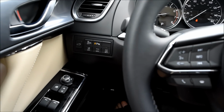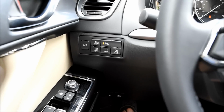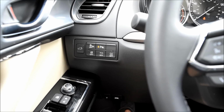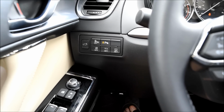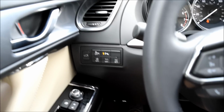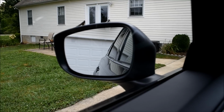The quick thing on the technology pieces here, it has blind spot. Blind spot will beep when you go to turn. You turn the blinker on, your turn signal. If someone's in your blind spot, it'll beep at you. It'll show up on the HUD. It'll show up on the multi-purpose gauge if you have the one showing the car and the lines. And there in the mirror, you'll see a light showing that someone's in your blind spot.